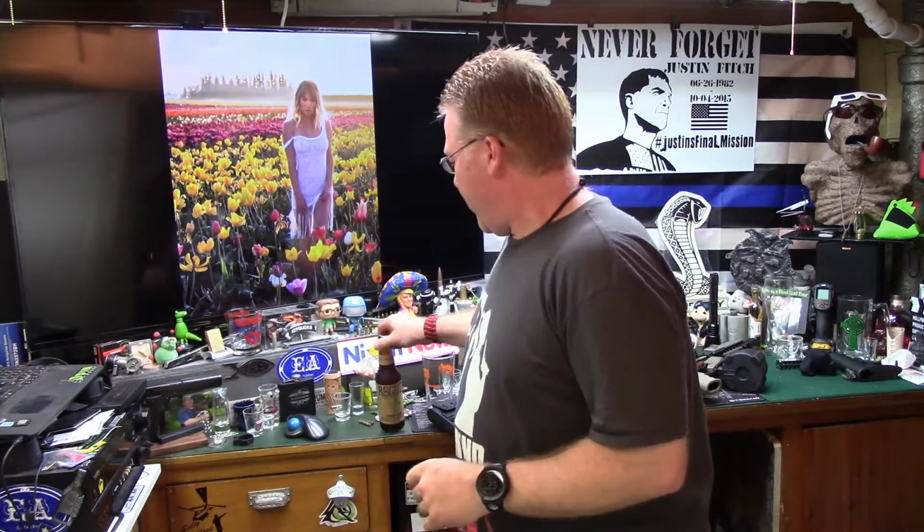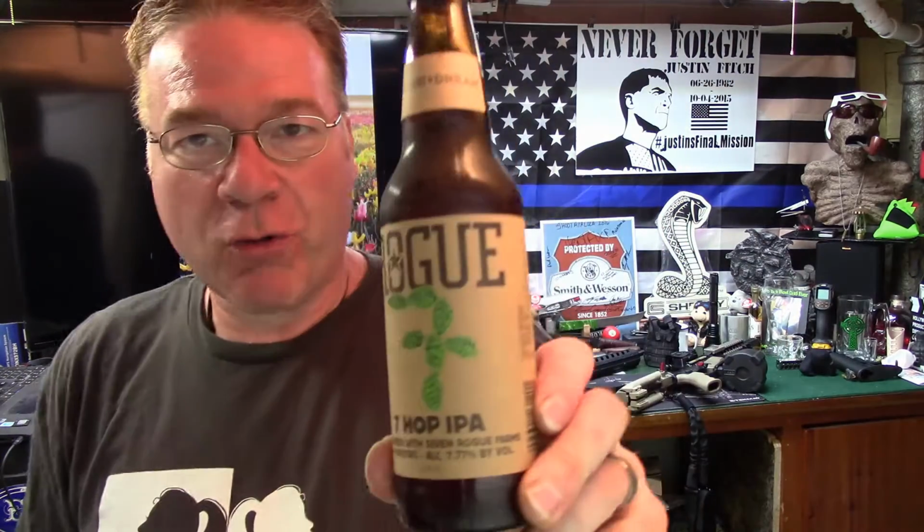Saturday. It's such a nice, flowery, lovely day. Spent quite a bit of it outside so far. Decided to come in and drink a beer with you guys. What kind? Little something from Rogue. This is the 7 Hop IPA.